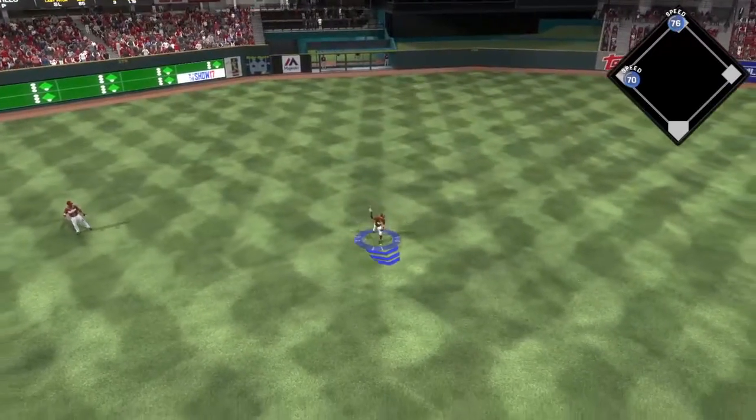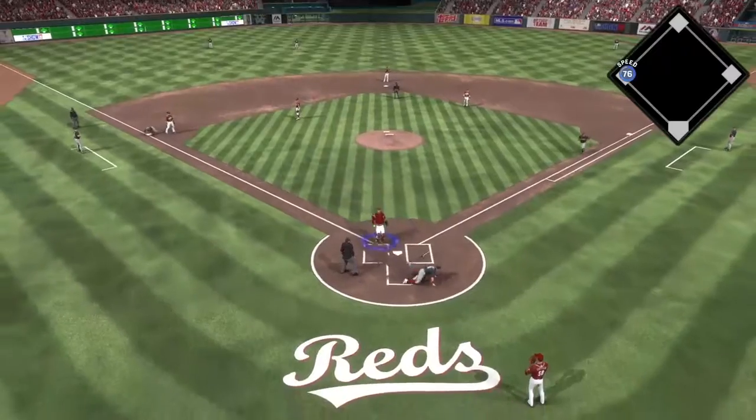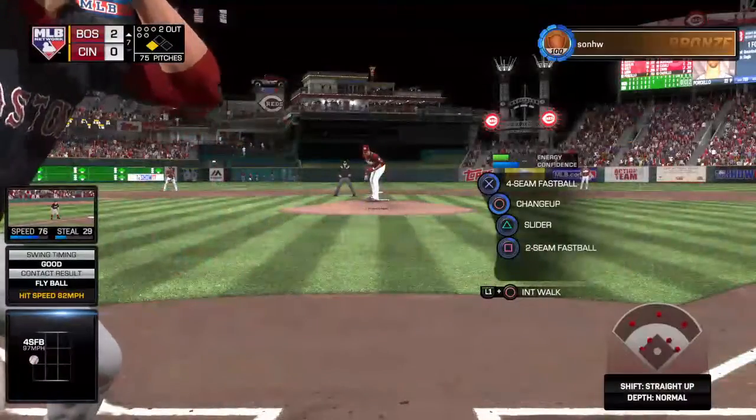Much more patient, and he's gotten himself into a good hitter's count. Catch is made in medium deep left center. Here comes the runner for the plate. And it's a sac fly and an RBI. It's now a 2-0 game.